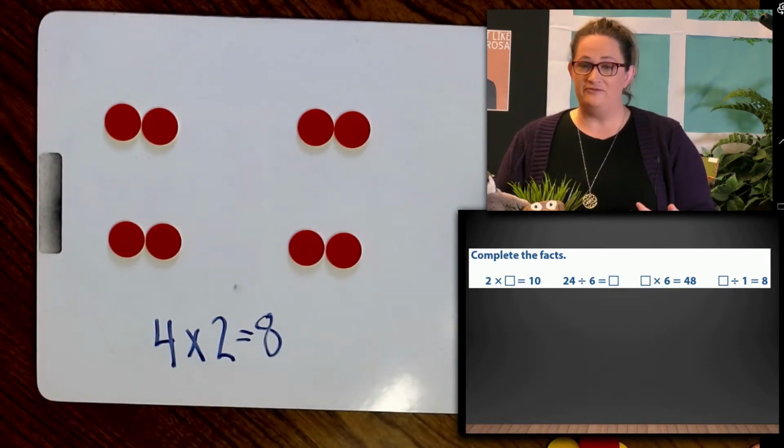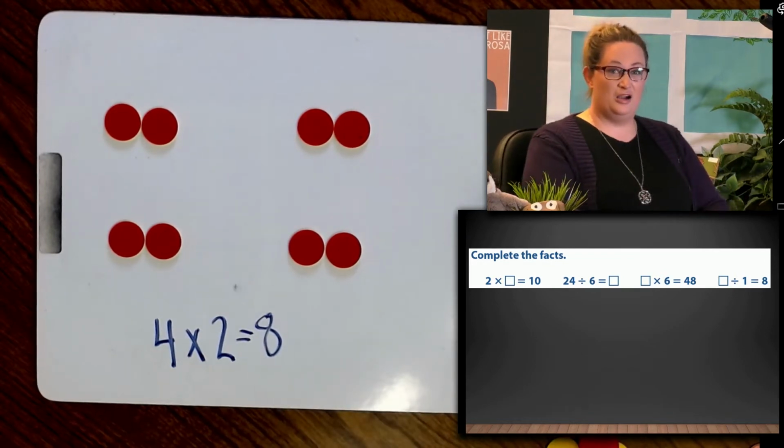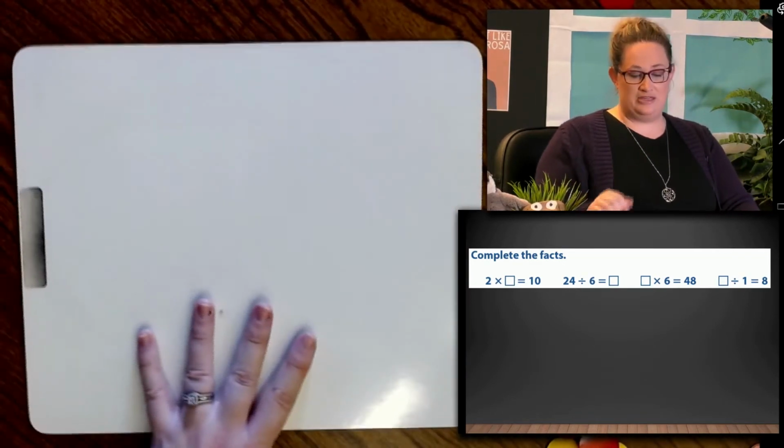Now, we have some facts to complete. I'm going to write them big here on the board because they're small right there on our PowerPoint. We're going to be using these facts as we go today. So I'm going to leave it all on the whiteboard. We're going to be using them to answer some questions.